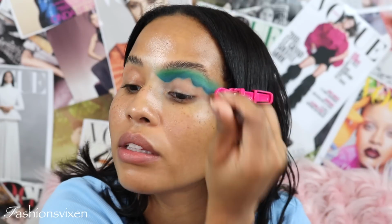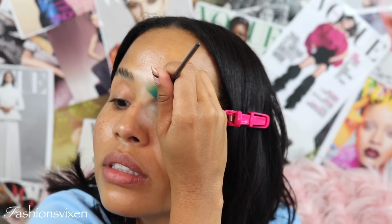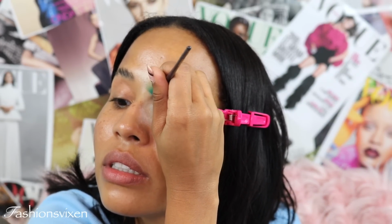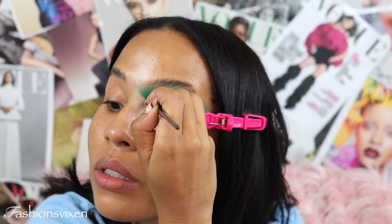Okay, so I'm picking up some black. I'm picking up Max Carbon, and it's a super intense black, with that little brush. And for every dip, I'm going to add some black there. So right here. All it's going to do is really just give us some more depth. And a little bit goes a long way.